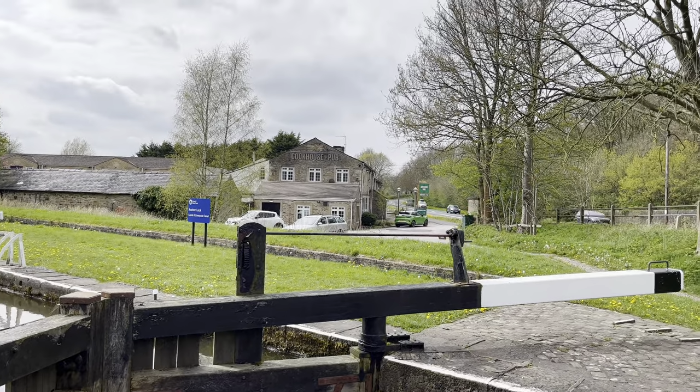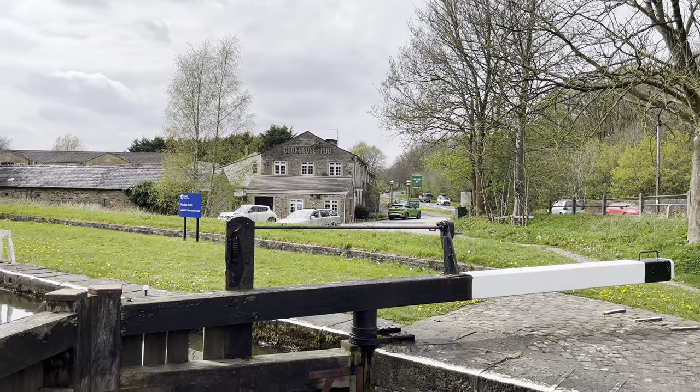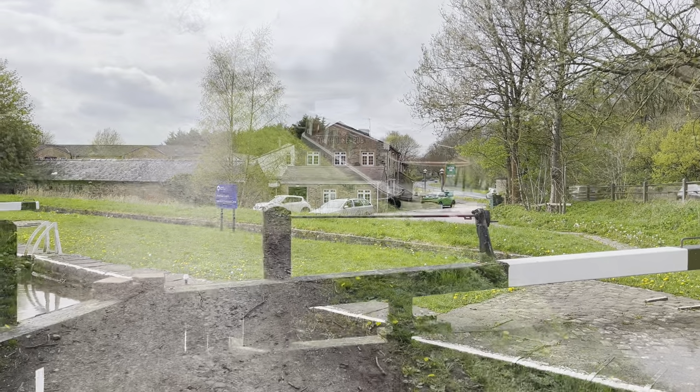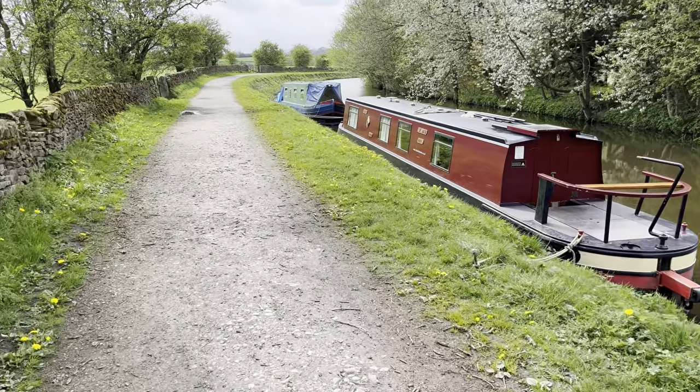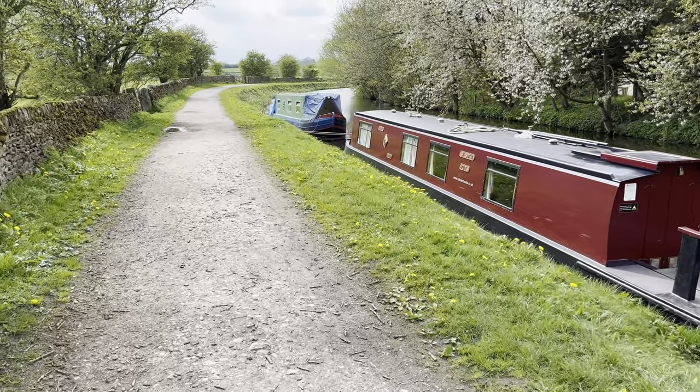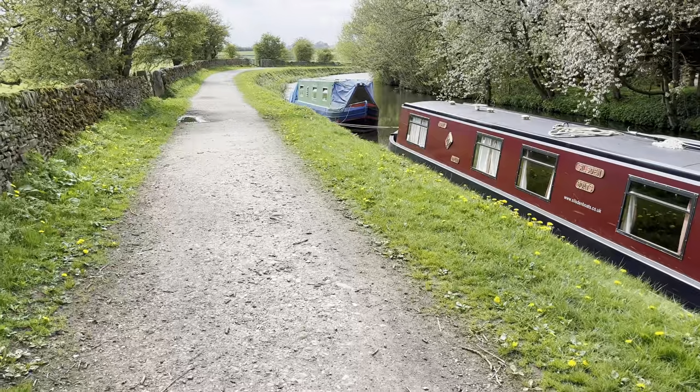For the cookhouse pub, the Anchor Inn over there, situated just outside of Gargrave. Another option for visiting Gargrave could be a canal boat holiday, couldn't it? Touring along the Leeds Liverpool Canal, that'd be quite good.